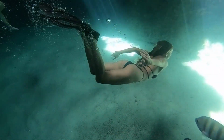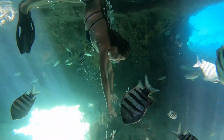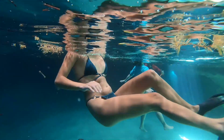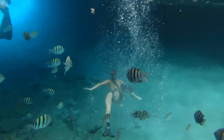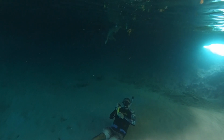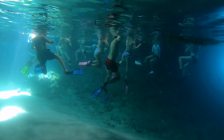Kelly takes advantage of the beautiful water of the grotto for swimming and modeling. Arlo tries his hand at modeling. Actually, he went down to take video of some interesting fish. And the crowds start showing up, so we head out.